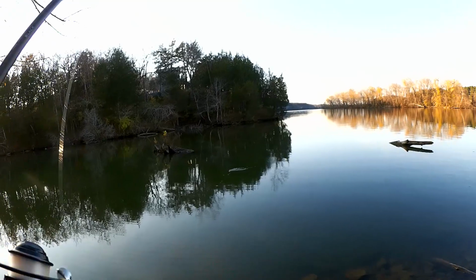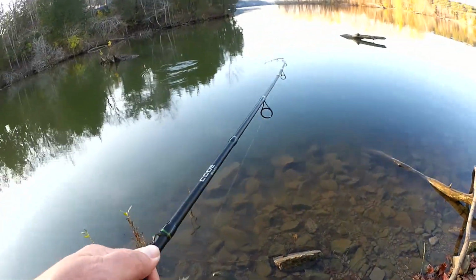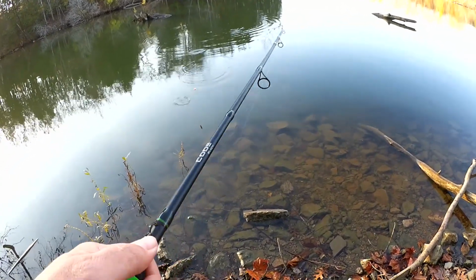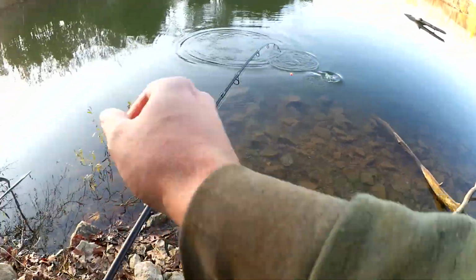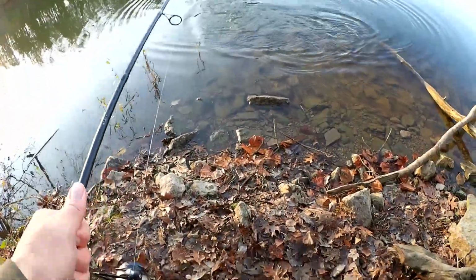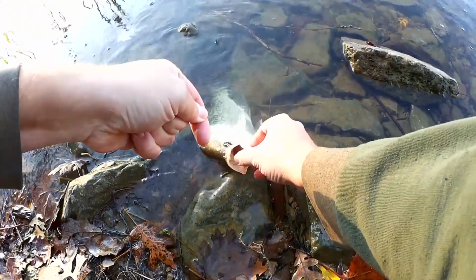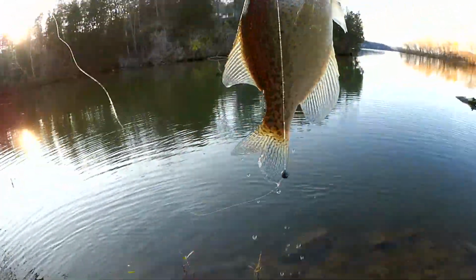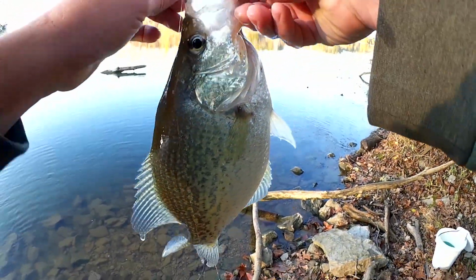Fish! Oh, that feels like a good one. Holy cow. Big crappie. Oh yeah. I want to get this one in. Oh my gosh. Holy cow. Biggest crappie of the year right here.